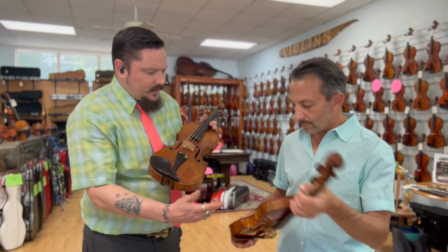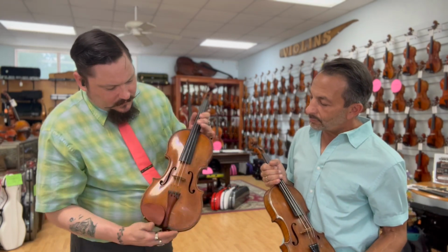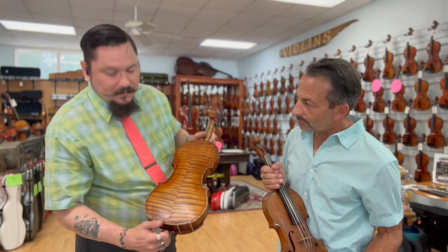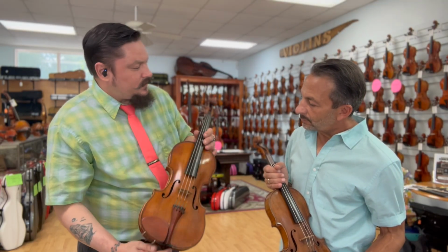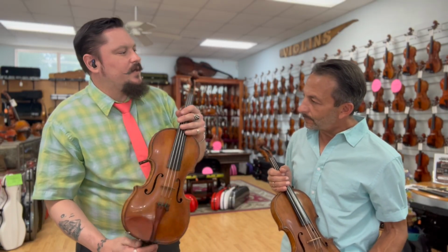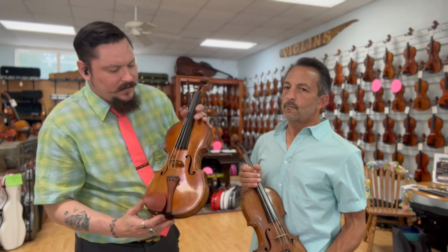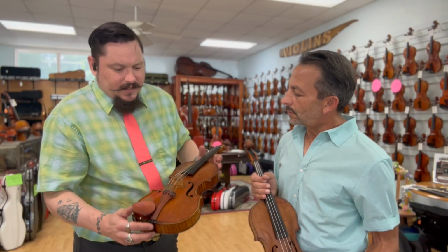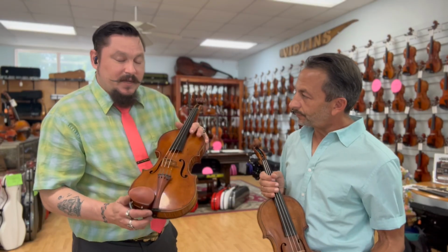And let's see our other Gagliano here. Now this one is a little different. It's got a book-matched quarter sawn back on it, and a unique thing about this is it was actually repaired by Joseph Gagliano, his son, who did the scroll work on this. So a very unique instrument, and it also retains its original setup from J&A Beare.